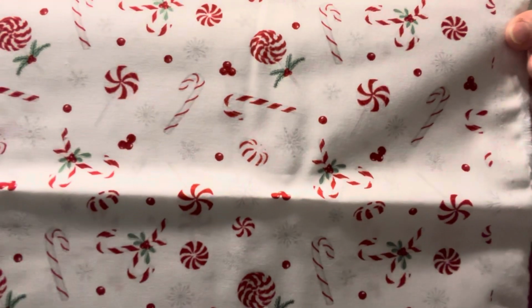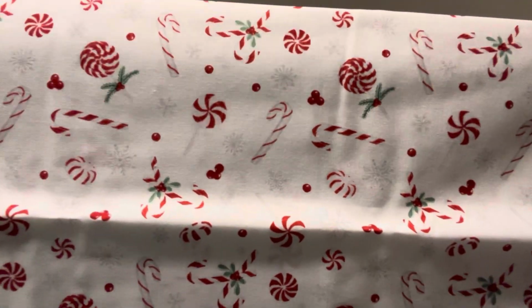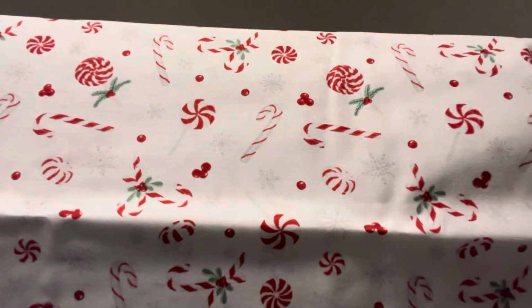And then we have some really pretty snowflakes. I've seen this in dark blue fabric. That's pretty with the red. And this is just adorable. Look at that fabric right there. The candy cane, the candies. They look like little cherries.